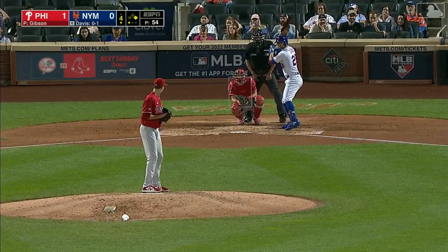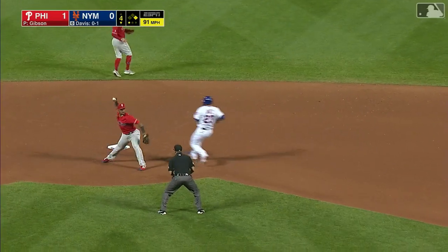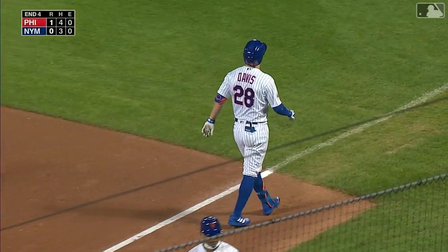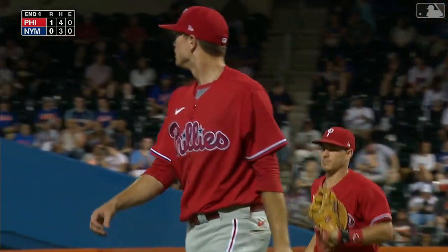J.D. Davis is the batter. And the pitch to him. Swung on, bounce back to the mound. Gibson's got it. Throws low to second. Picked by Segura. He'll throw to first. What a play by Jean Segura. As the Phillies turn to a rescue save for Segura.